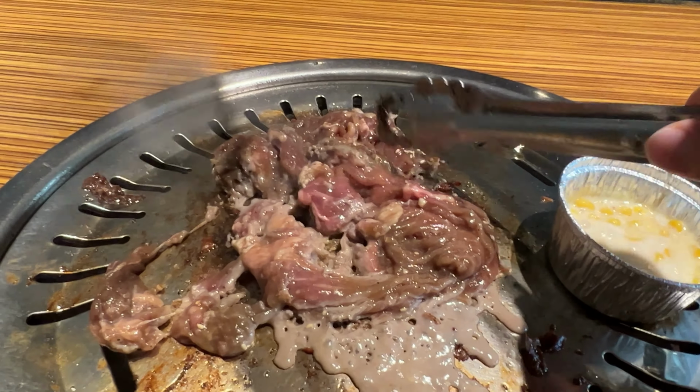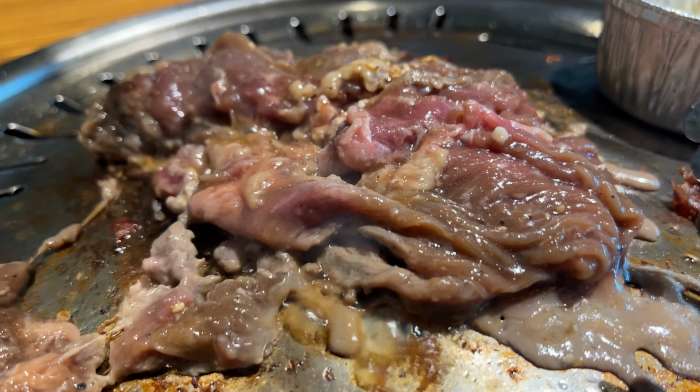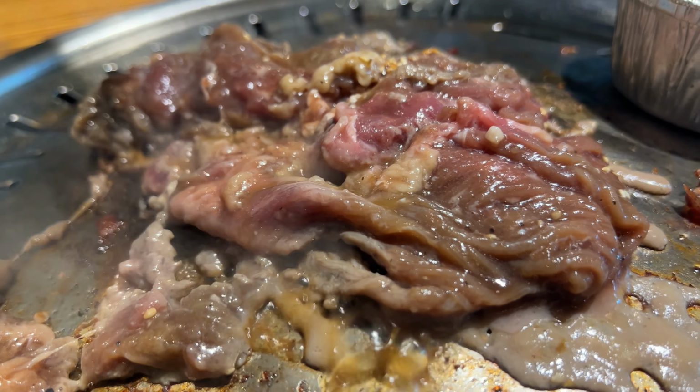Next, I put in the beef bulgogi, lots of tender slices of beef, and the marinade is a really sweet, savory tasting one too, similar to the other marinated meats that we ate earlier.